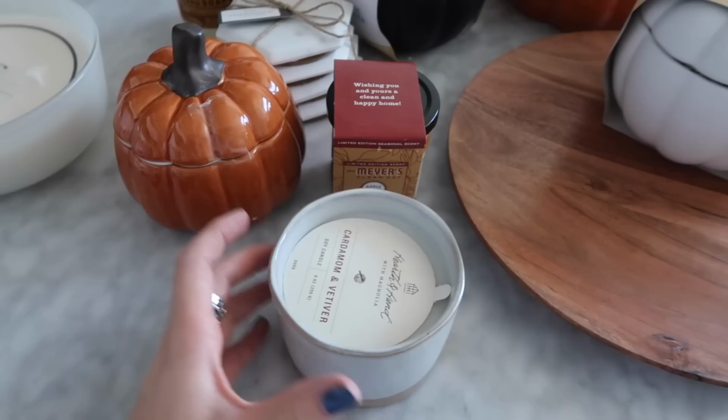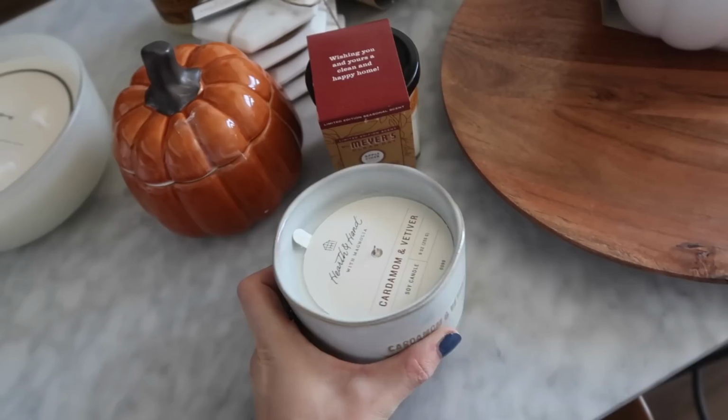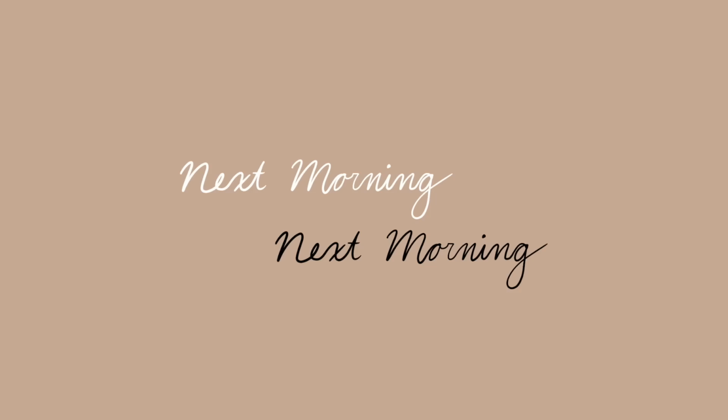So cute. Completely forgot to show these two, but also I picked up this candle because I felt like this cup was so cute, we'd be able to reuse it afterwards. Cardamom and vetiver soy candle, I'm not sure. Smells really good though, and I thought that was adorable. And then also we got the Myers apple cider mini candle because it smells so good and we're going crazy. I'm probably gonna have so much food in my teeth.